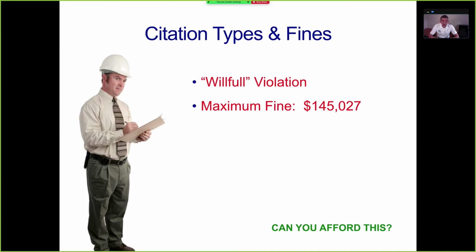Again, very, very expensive, and these happen all the time. I can't understate that. They apply to small companies, and they often max out because if they see a willful, they typically don't want to discount it. They're trying to send a message, and they're not afraid to do that. So willful violations, worst kind.